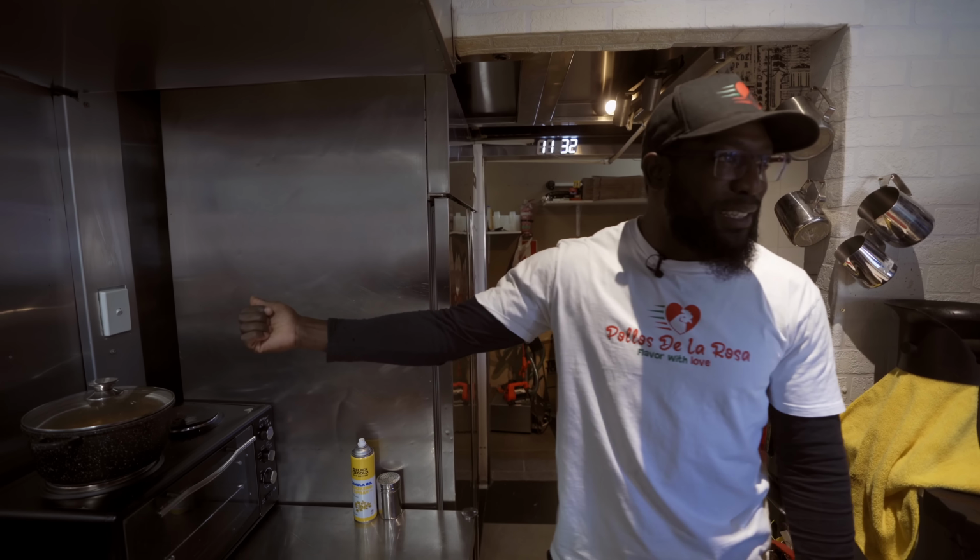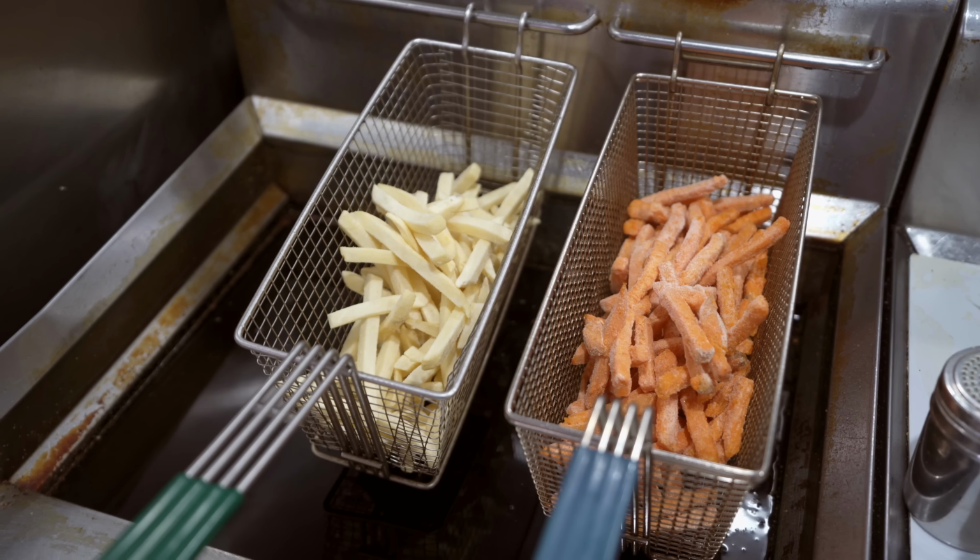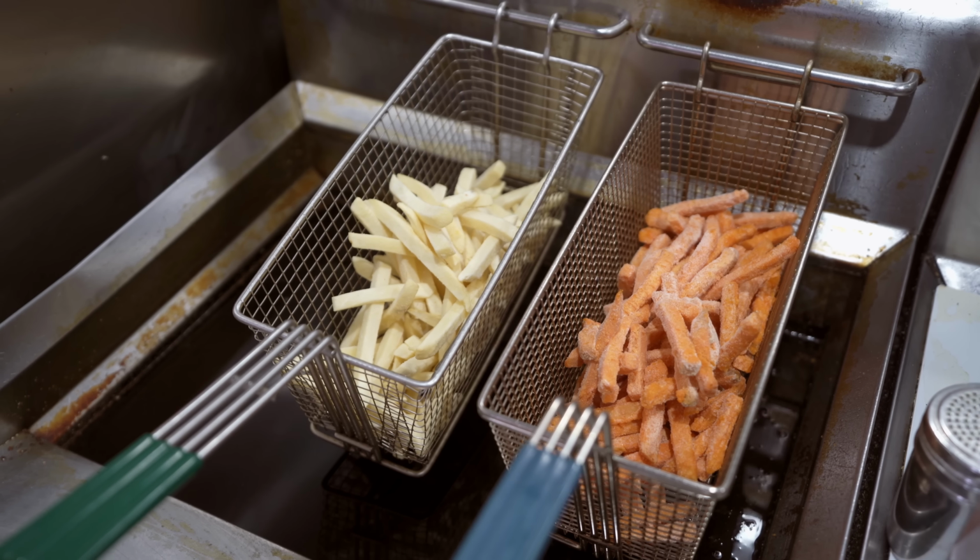Every household will have this. Every household will have fried chicken. This is something that I grew up having all day, every day.